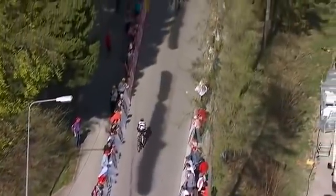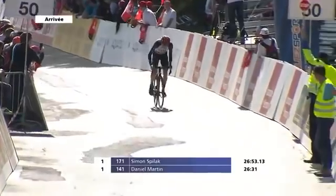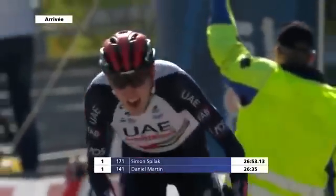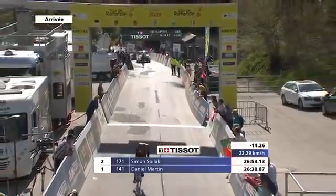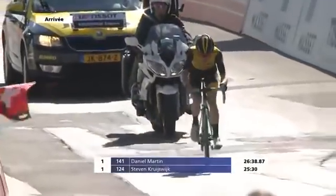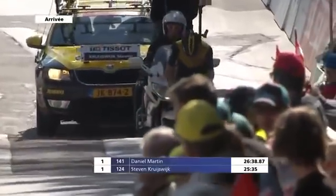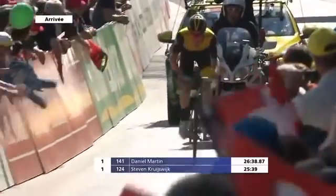Dan Martin going very, very well, and this is refreshing to see after a bad start of the season for him. 100 metres to go, he still looks aggressive, he still looks sprightly, and he's going to break the time set by Simon Spilak by quite a way. 15 seconds quicker. He's done a lot of training at altitude. Oh yes, he's in a great position to set a very fast time here. I think whatever happens, he's going to be the new leader. The question is by how much.